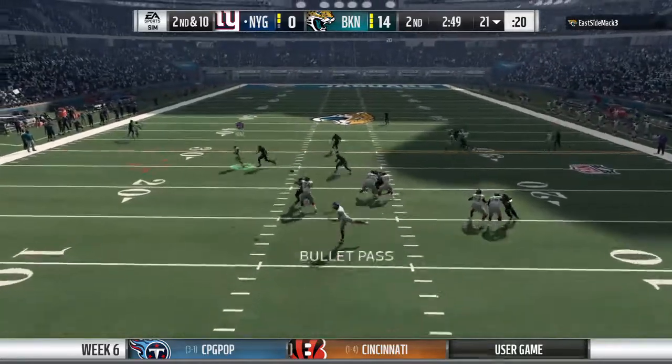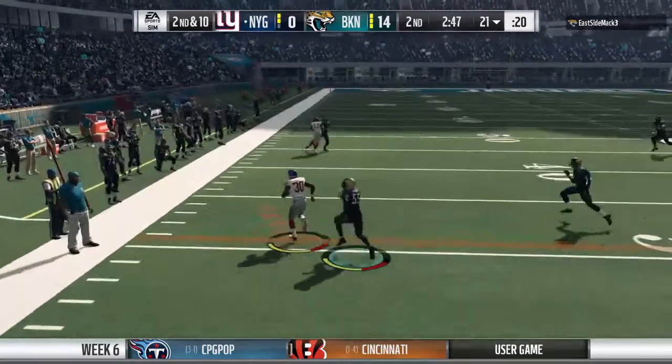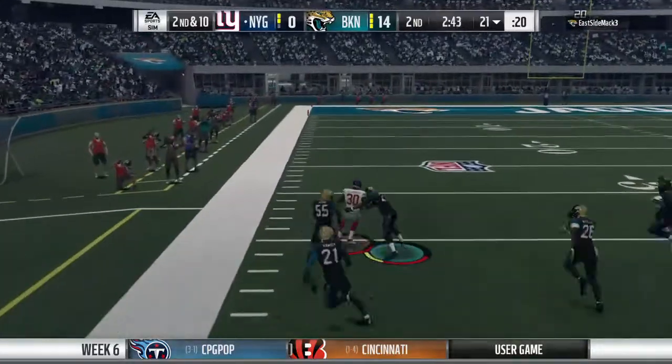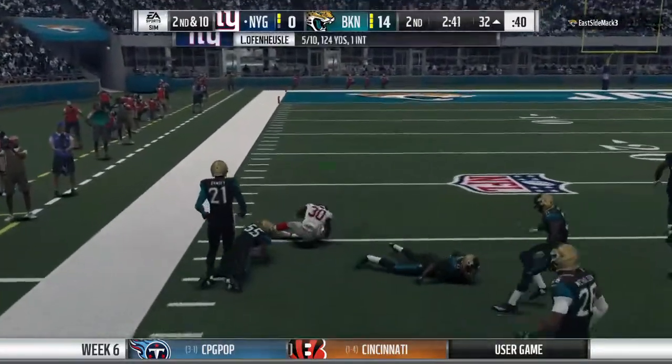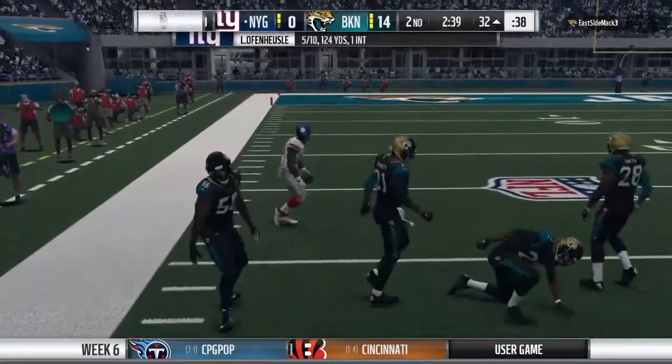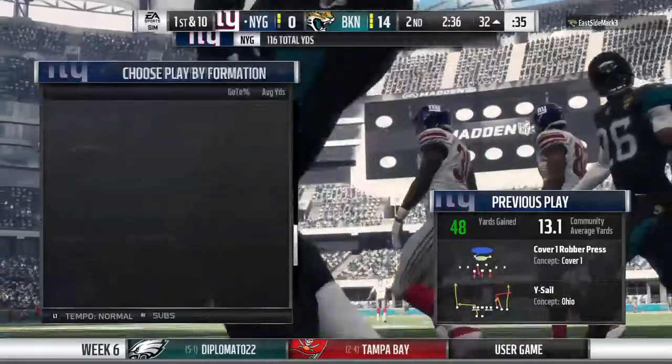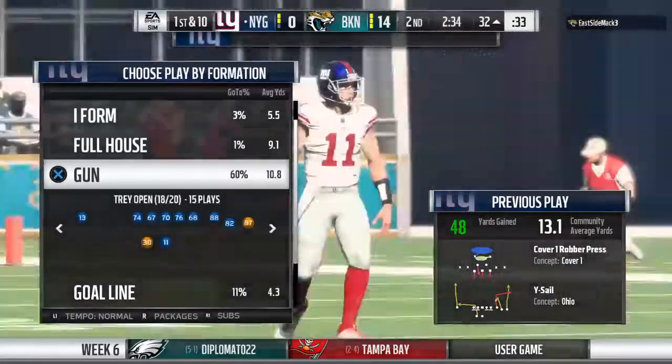Back to throw now on 2nd and 10. He's going to flip one out here to his running back. And he takes it all the way down to the 32. A big play there on the catch and run. 48 yards.